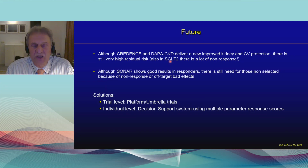But although CREDENCE and DAPA-CKD deliver new improved kidney and cardiovascular protection, there is still very high residual risk. Also with the SGLT2 inhibitors, there is a lot of non-response in the surrogates. And although the SONAR study, which was based on selecting responders, showed very good results, there is still a need to address those that were not selected because of a non-response or an off-target bad effect, because we are not dealing with these patients either, and they need to be dealt with as well.